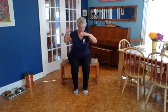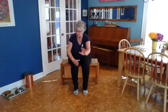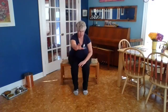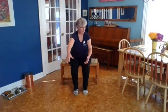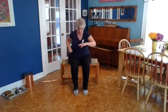Half a step, heel goes out, strum the pipa, open the hands, brush knee, twist step, brush knee, twist step, brush knee left, half a step, strum the pipa, open the hands, flowers. This is going to come in, out, wipe the sleeve, and then go through, punch.